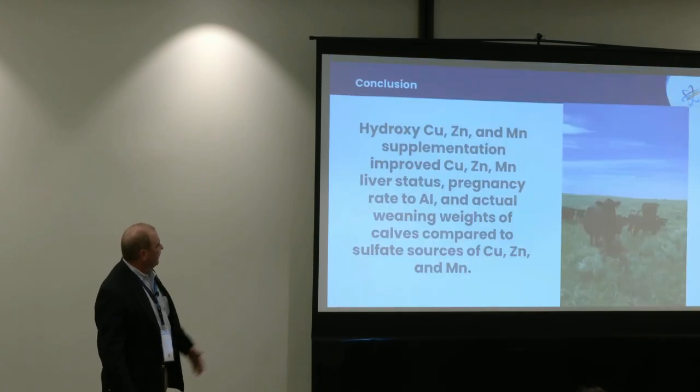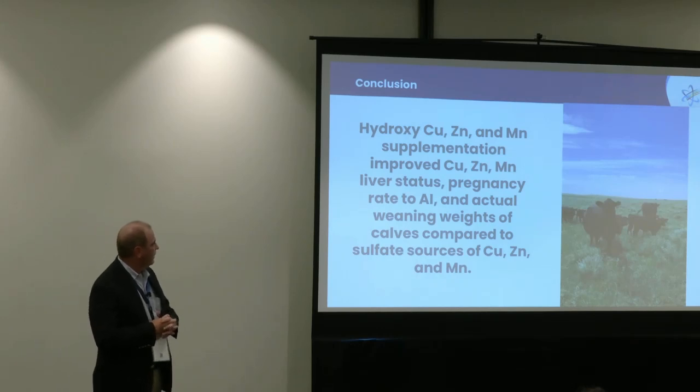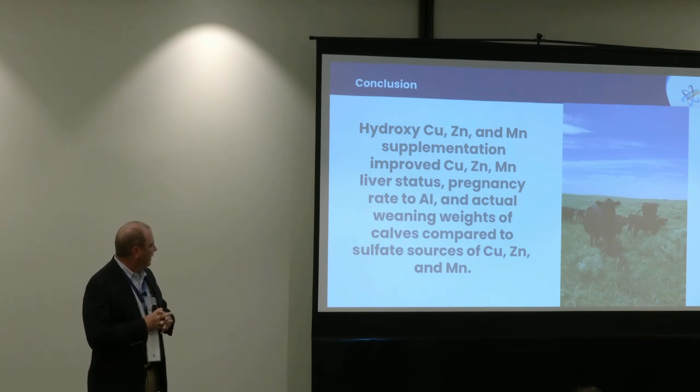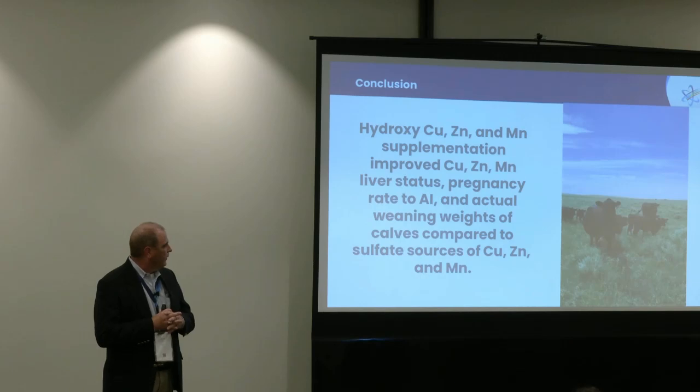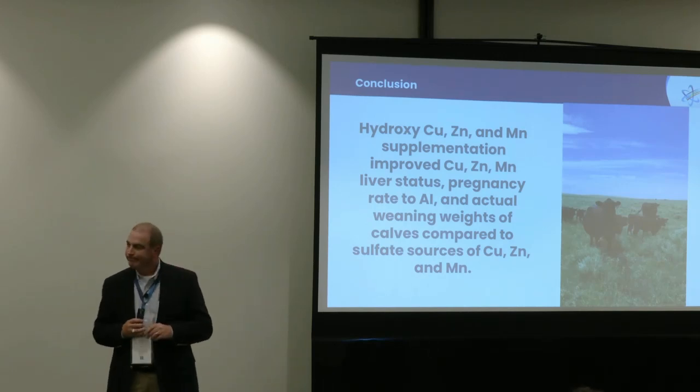So having said that, hydroxy copper, zinc, and manganese supplementation improved copper, zinc, and manganese status with regard to liver, pregnancy rate to AI, and actual weaning weights of calves compared to the sulfate sources of the copper, zinc, and manganese. Thank you.